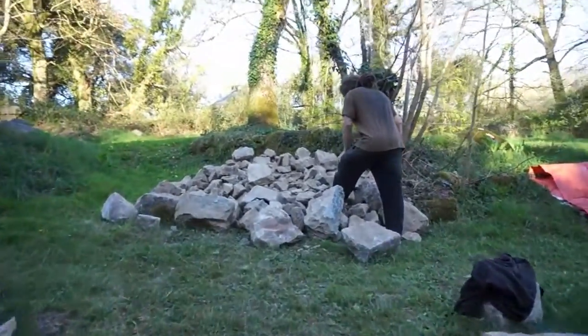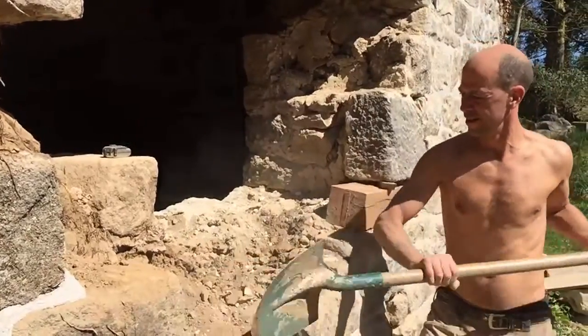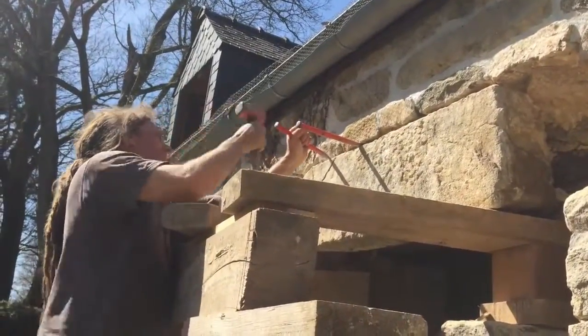These old walls were made from rough stone and mud. No cement was used, and we had to open up a big hole and rebuild the supporting sides.